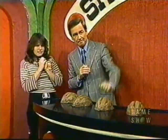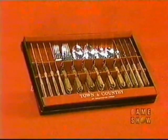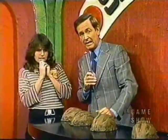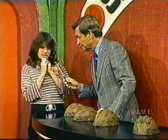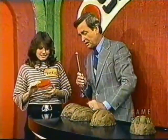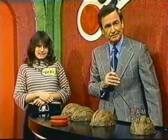This first prize, Johnny. Town and Country Tableware by Washington Forge with beautiful Fleetwood handles and mirror bright stainless steel. They're dishwasher safe. Now, you see, there's a price on that, and it is $45, and it is wrong. Is the right price higher or lower? Lower. She says lower. Does she win it? Yes, she does. You've won that prize. You've won this chip. Put it by the shell you believe the ball is under. Very good. Johnny, let's go on.